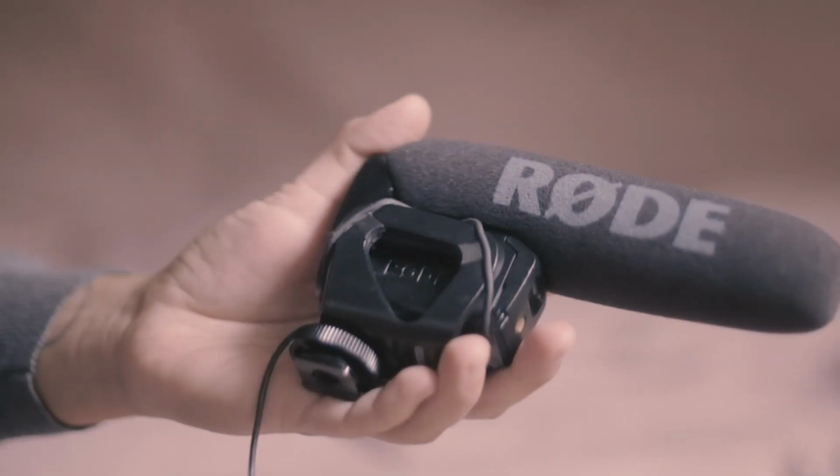Oh, so for audio, there are three things I like to do. I sometimes wear a lav, a lavalier attached to my phone and shoot with voice memos, which is the easiest way to do it. But for the most part, I use this.